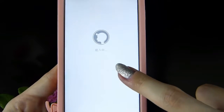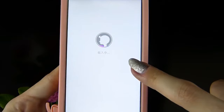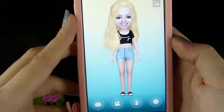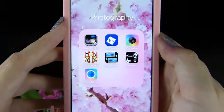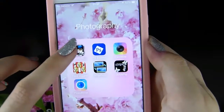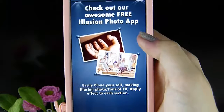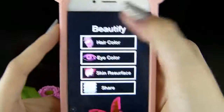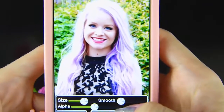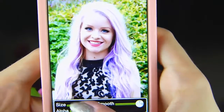It's kind of creepy but kind of really adorable at the same time. So this is my little character. So yeah, that's that. And then I've got another photography folder where I have the apps which I don't really use that often. This app is literally just for changing your hair colour. So yeah, I know it's super bright, but this is me with lilac hair.